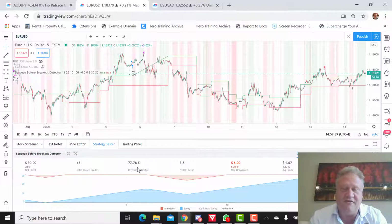And yeah, stay tuned. I have a bot that is amazing. It works way better than this in all conditions, all currencies, all currency pairs through COVID, everything. I'm going to drop that next week.